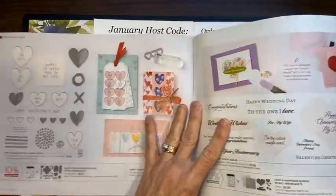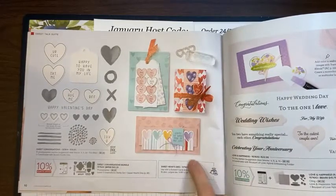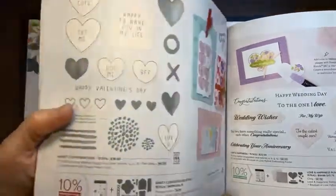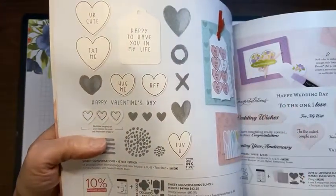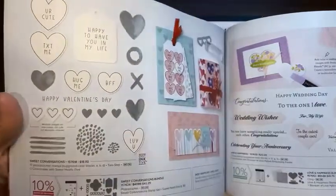This one here is on page 10 of the mini catalog, and it is an adorable stamp set bundle. It is Sweet Conversations. So you have the dies here. And incidentally, anytime you see something that is highlighted in a stamp set, those dies coordinate with this stamp set, and they will cut those items out.